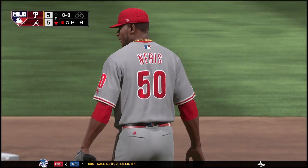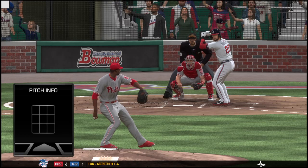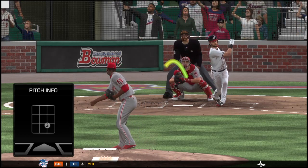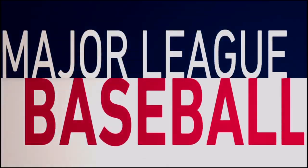We know he's probably still thinking about that game-tying home run he just gave up, but I'm going to give him credit for not showing that it's bothering him. When you come back and strike out the next guy, it shows you've still got your head in the right place.